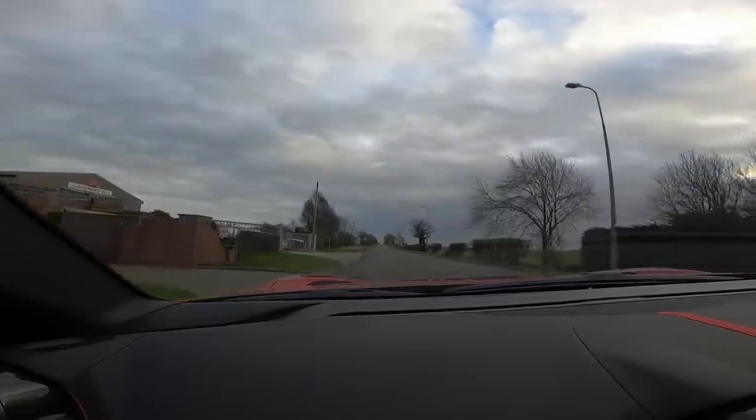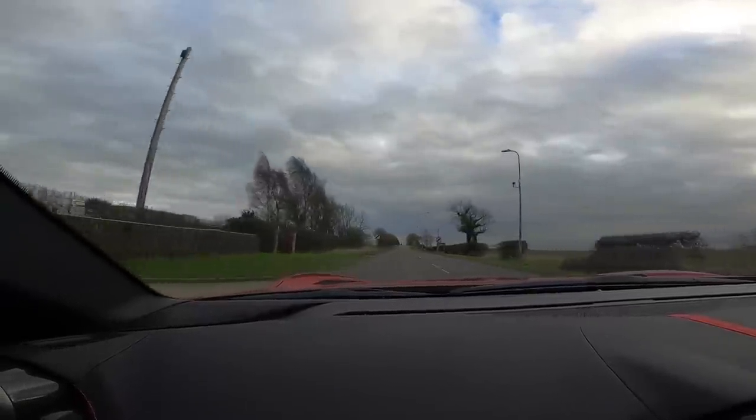It doesn't feel like a normal dual clutch. It feels semi-automatic, almost manual. Yeah, it pulls off like it's got a normal clutch. It's not jumping forward, it's perfect. Every increment, the throttle's doing something.